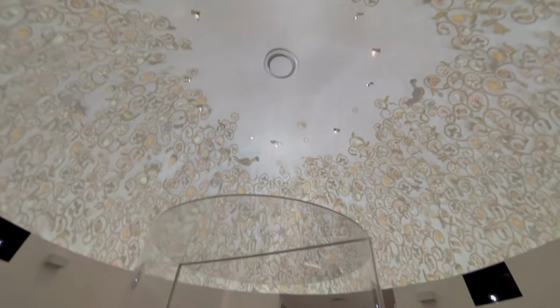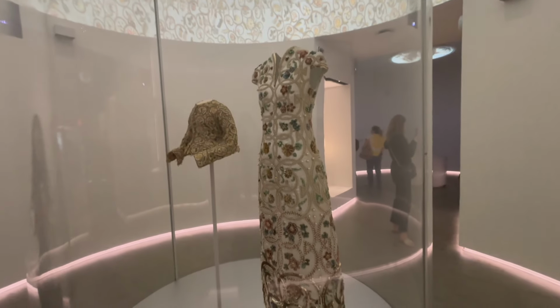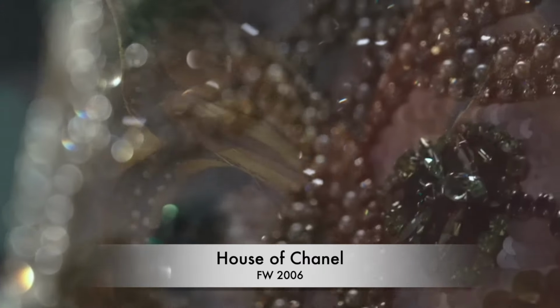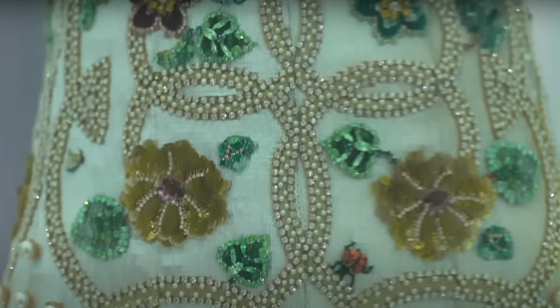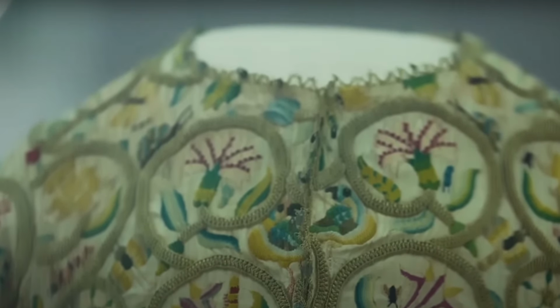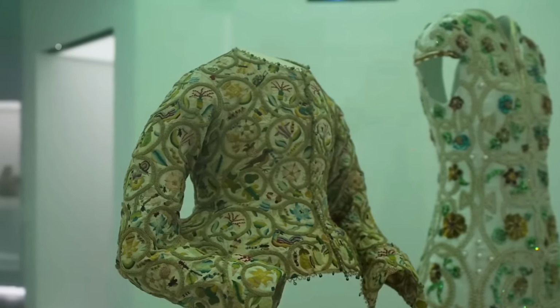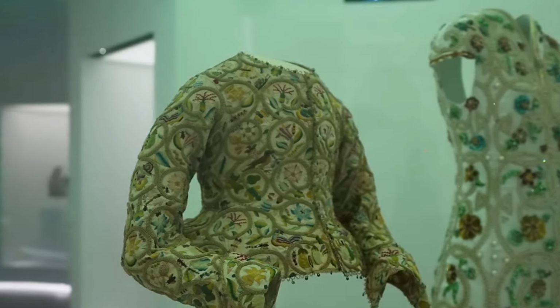Check out these two outfits created by the House of Chanel. This evening dress was made for the Autumn-Winter 2006 collection by the legendary designer Karl Lagerfeld. The dress was made with white silk embroidered with polychrome sequins and crystals. The house's signature camellia flowers were highlighted using gold silk and metal threads.